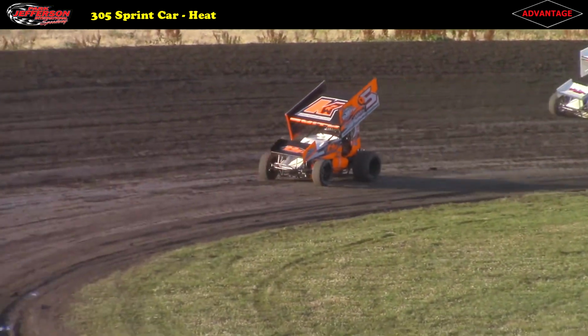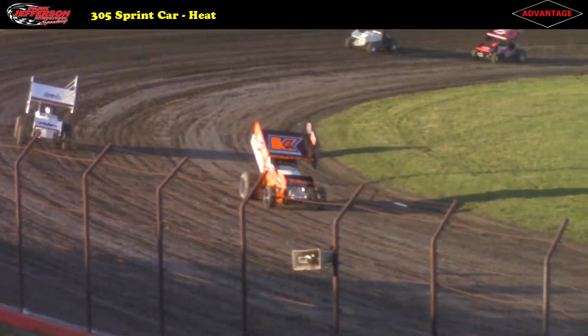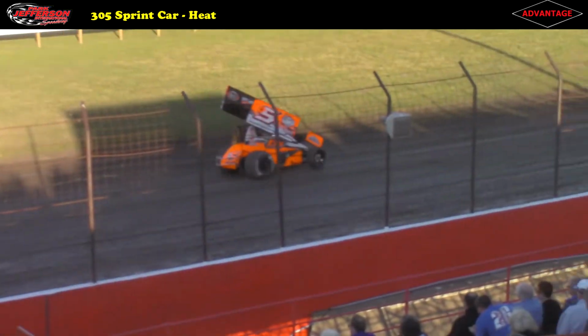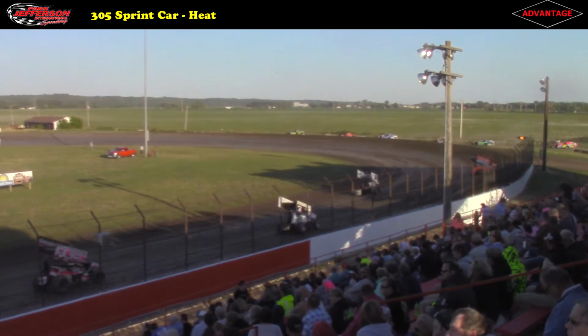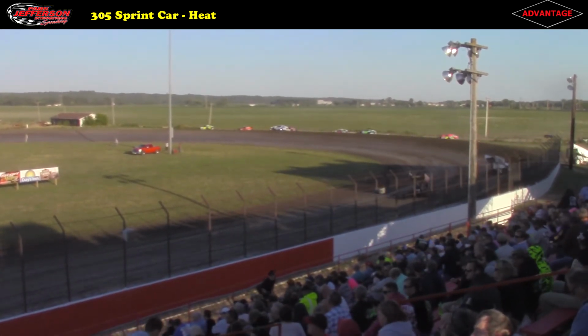So Colin Smith, the 05 machine, coming off turn four down the front stretch. That is your heat race winner. That's the 05 of Colin Smith. You might notice the 051 machine looks very similar. Well, you'll see a small number one next to the 05. That's the 051 out of Okoboji of Nate Eakin coming here down the front stretch.